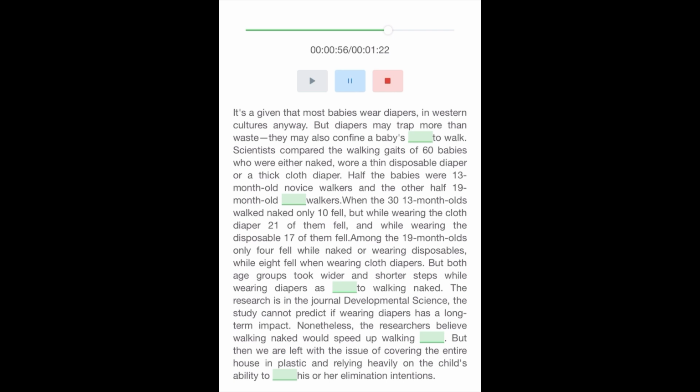The study can't predict if wearing diapers has a long-term impact. Nonetheless, the researchers believe walking naked would speed up walking development. But then we are left with the issue of covering the entire house in plastic and relying heavily on the child's ability to communicate his or her elimination intentions.